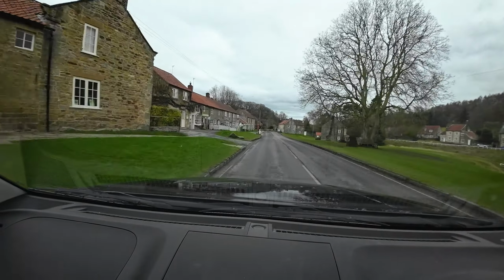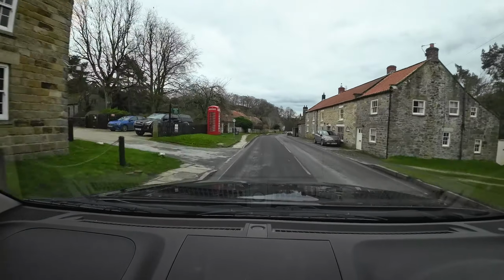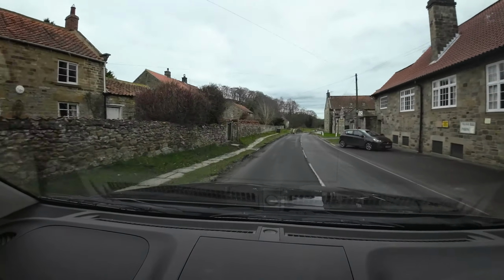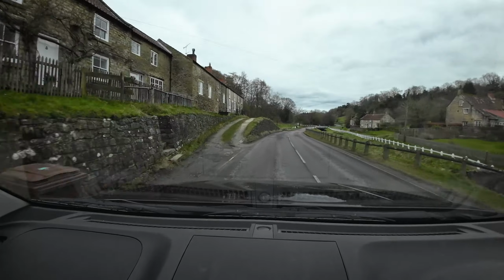It's already dead here. I thought there might have been a bit of activity this week. I think half term was last week, wasn't it? It sort of spread over 2 weeks, because some were 1 week, some were the week after. I think it's not half term now, so it's a bit puddly along there. People walking along.